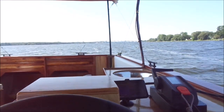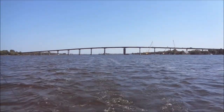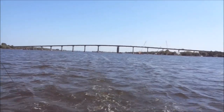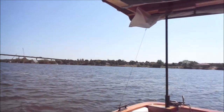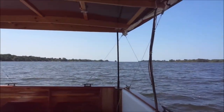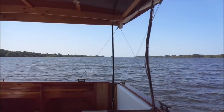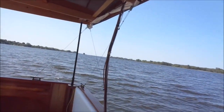Water drove over 800 watts of power for 1209, so that's about right. That's the Dead Toronto Bridge that I just went under. It's under construction. I'm trying to shield the microphone from the wind here. We seem to be going along okay.